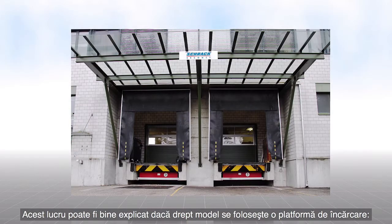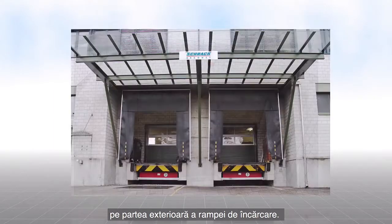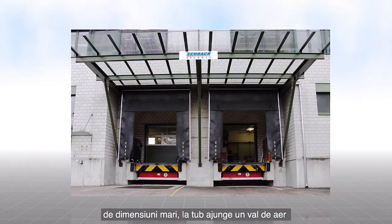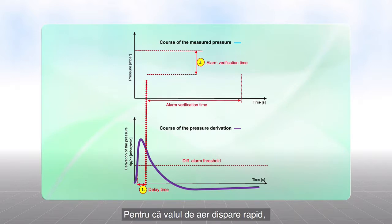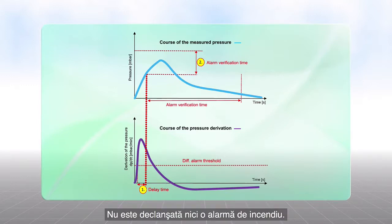This can be explained well using a loading platform as an example. The sensing tube is installed under the roof at the outside of a loading ramp. If a large door is opened in the winter, a rush of warm air hits the sensing tube and creates a rapid increase in pressure. Because the rush of air quickly disappears, the measured pressure decreases so that the alarm verification time expires without incident. No fire alarm is triggered.